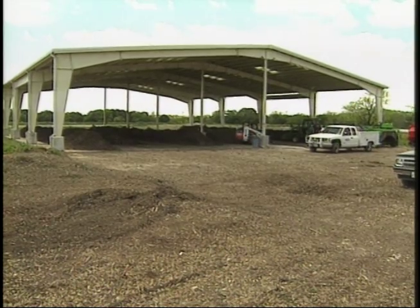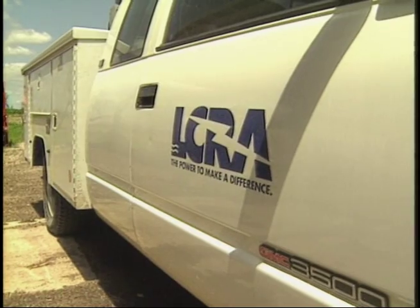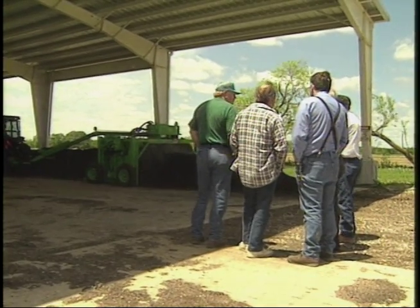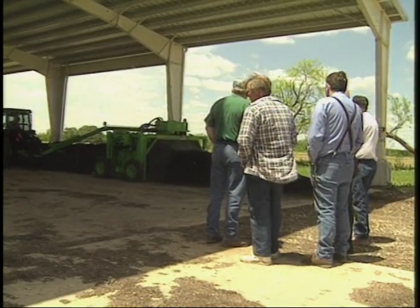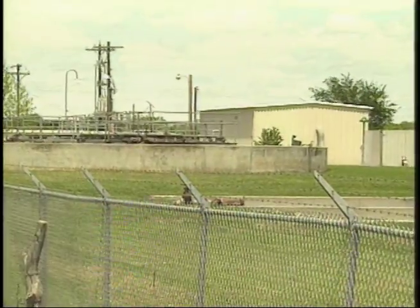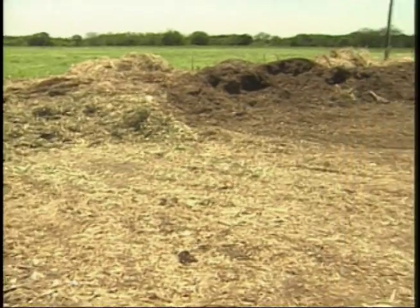This is the Highland Lakes Biosolids Complex in Burnet, Texas. It's a joint venture between the LCRA, City of Burnet, City of Marble Falls, Kingsland Municipal Utility District, and Lake LBJ Municipal Utility District. These communities bring in the raw materials, which will make up the compost. Sludge from the wastewater treatment plants, and leaves, grass clippings, and wood chips from their citizens.